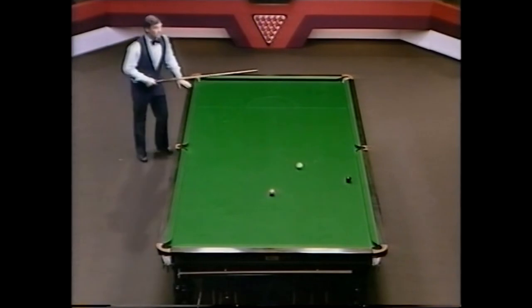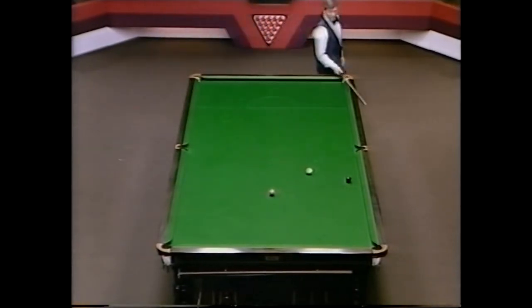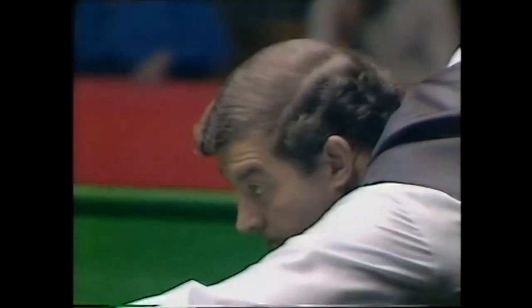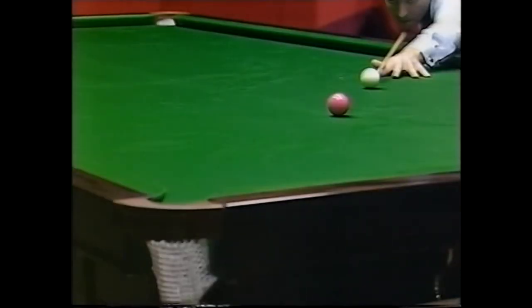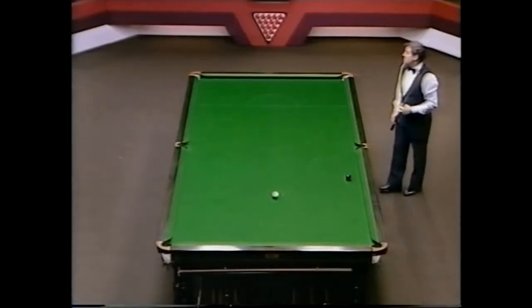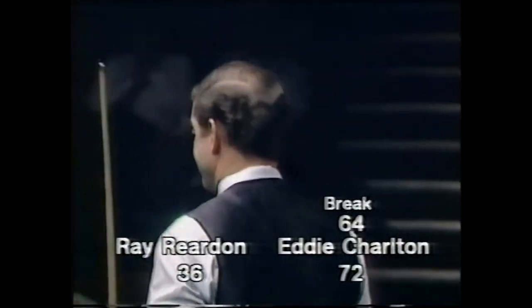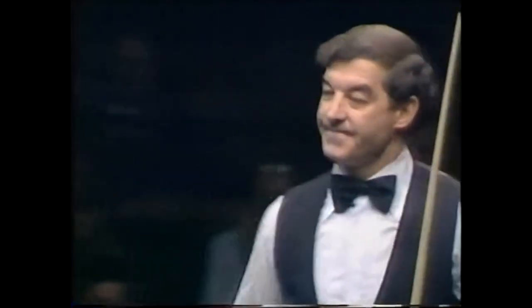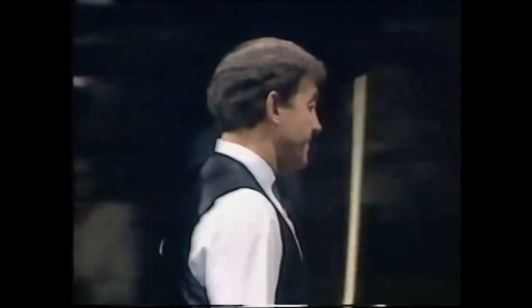And that's the one. So we're going to end this terrific struggle, proving to be a really wonderful match at 11 frames all. And Charlton rejects the black, and a good handshake, and it's 11 frames each after a wonderful session.